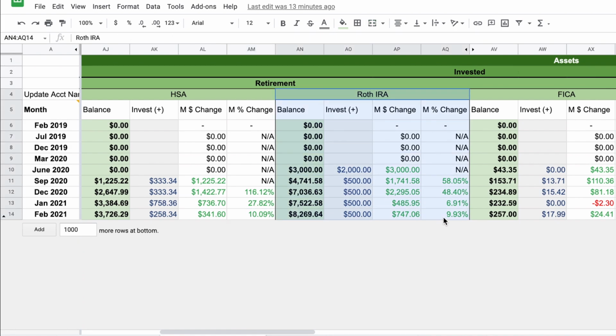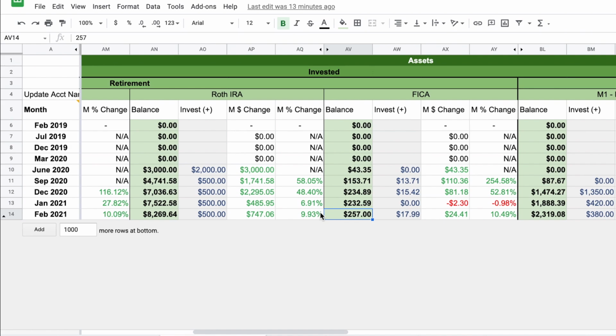Next, for my Roth IRA, I invested $500 as always, and now my balance is at $8,270. Again, it's about a 10% gain. The last retirement account I have is a small pre-tax 401a with my part-time employer, and that is currently at $257. I contributed $18 this month, as 7.5% of my paychecks are automatically sent to this account.